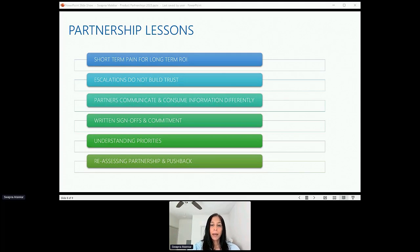In this way, you're tying your objectives with their motivations and eventually building a strong foundation for your partnership as well. And then partners communicate and consume information differently. Some of them are visual thinkers, some of them prefer documents and write-ups, some of them love brainstorming sessions. So once you understand the way they communicate and consume information, you can better position your dialogue with them.